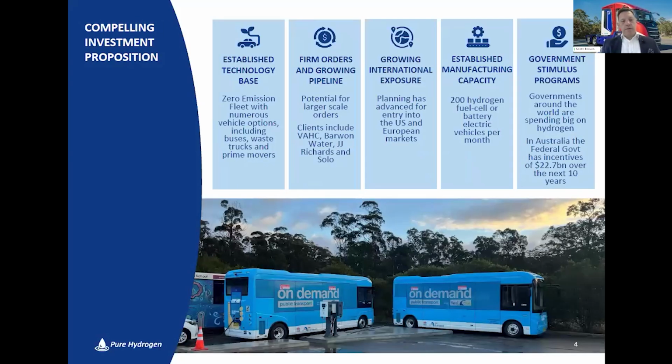So we think we've got a very compelling investment proposition now. We've got a very good product and technology base. Our products work, they're competitively priced, and there's a lot of different options and flexibility to provide different solutions, from very small operations in very diverse areas such as busing, to transport of prime movers, to garbage trucks, concrete mixers, etc.